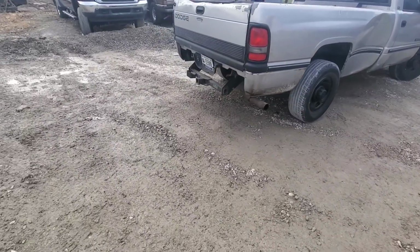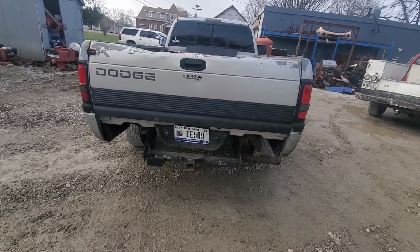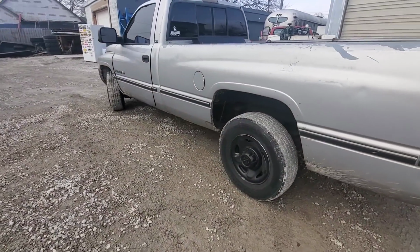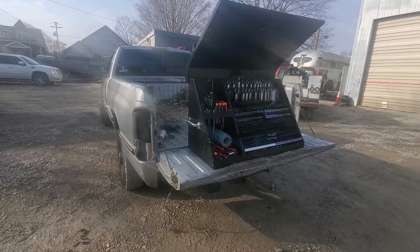So get the tailgate down, get my toolbox slid out. I'm gonna go ahead and pull the license plate off, and then I'm just gonna get all the wiring dropped. Like I said, the filler neck is already disconnected. I think that's it. I think this thing's ready to go. Well, bed's ready to pick. We just gotta get my toolbox out of it.